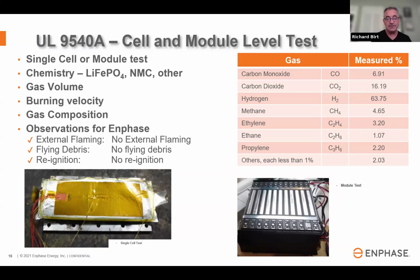That brings me to EVs. EVs are the same idea. You've got an exposure. You've got thousands of cells in a car, and it's not a residential battery. It's a different chemistry than a residential battery. At this point, the residential battery and the large commercial storage is mostly LFP. The cars are different. Let's go to the next slide.